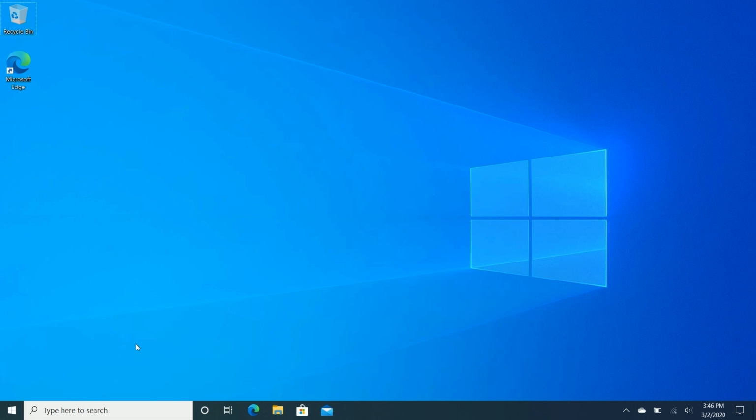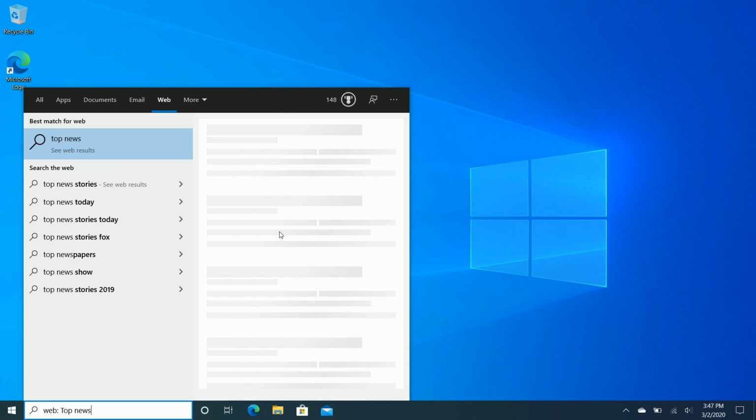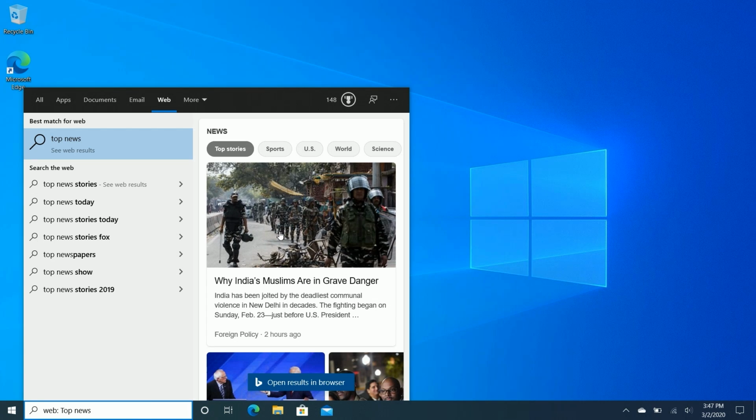Microsoft has also updated the search UI ever so slightly, so it's pretty much the same as the old search UI, but now it has a bunch of quick searches along the bottom. So Microsoft now recommends searches for you, so you don't have to type them in yourself. You can just tap on one of these down here. So if we say top news, that will now automatically search for top news without me having to type that in, which is kind of nice.